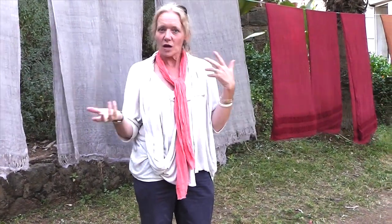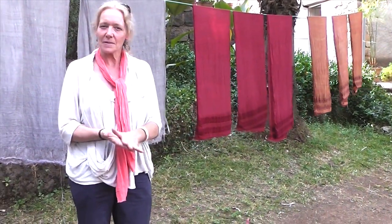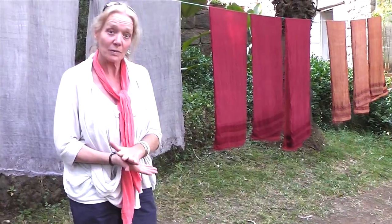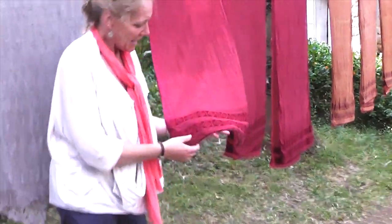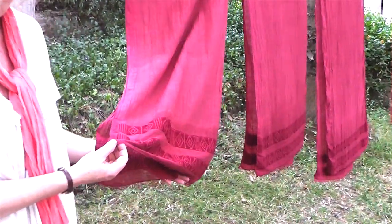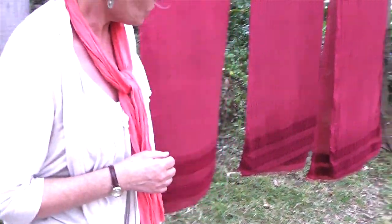We also use normal reactive dyes for our cottons, for our tablecloths, napkins, things like that, so they're very washable. But for example, this is silk and cotton, and this was dyed with natural color, and then afterwards it was dyed in cochineal, which is an insect that's also being produced in Ethiopia by a man from Peru. It's a very strong red color that's been used for centuries for dyeing. So it's a very lovely natural color.